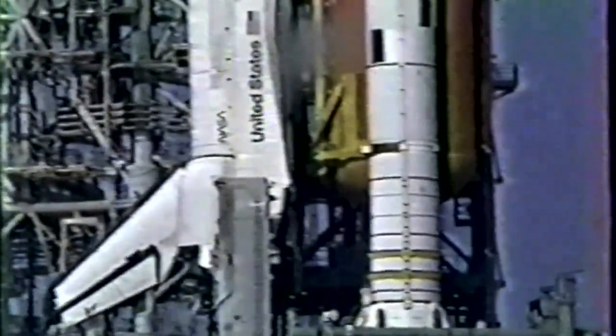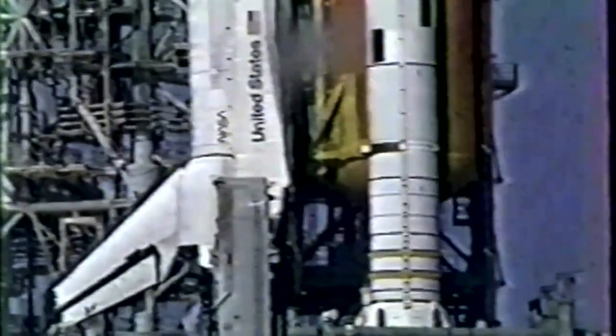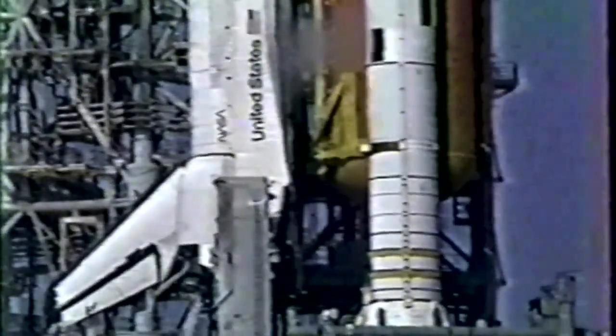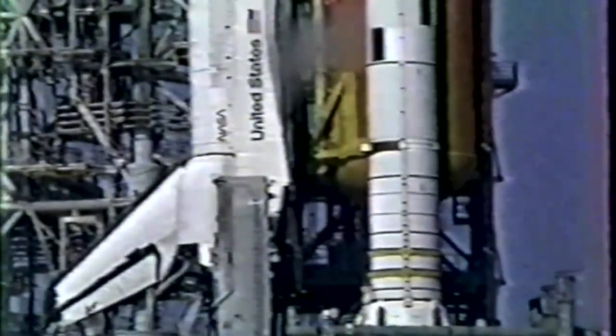T-minus 3 minutes, 40 seconds, and counting. The elevon speed brakes and rudder are now being moved through a pre-programmed pattern to ensure that they're capable of doing their job during the flight. The shuttle is now on internal power. However, the fuel cells are still receiving their fuels from the ground support equipment for another minute.